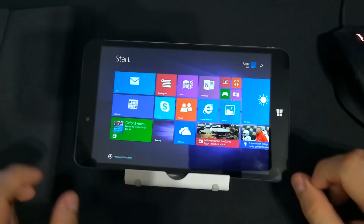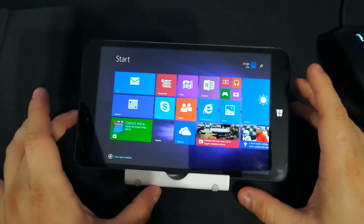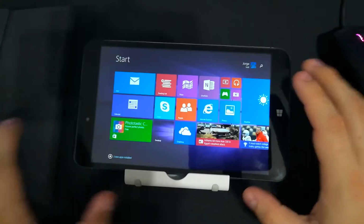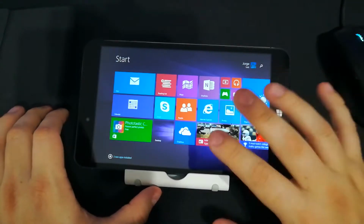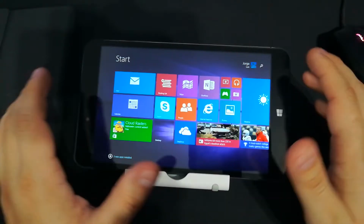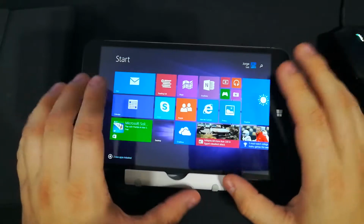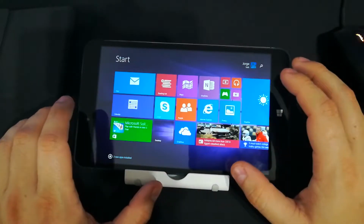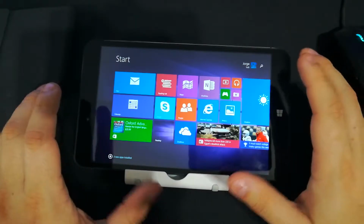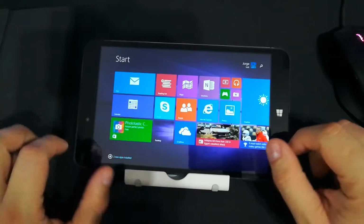Okay, and we are back a little bit closer here so we can take a look at this. So this is the Papyrus. A couple of things about this. When I turned this on for the very first time, it ran you through the basic Windows setup stuff. It asks you for your name, some info, wireless access, if you want to link to a Microsoft account. I did because I do plan on at least trying to use this for work here and there, and I wanted to see how well it worked.